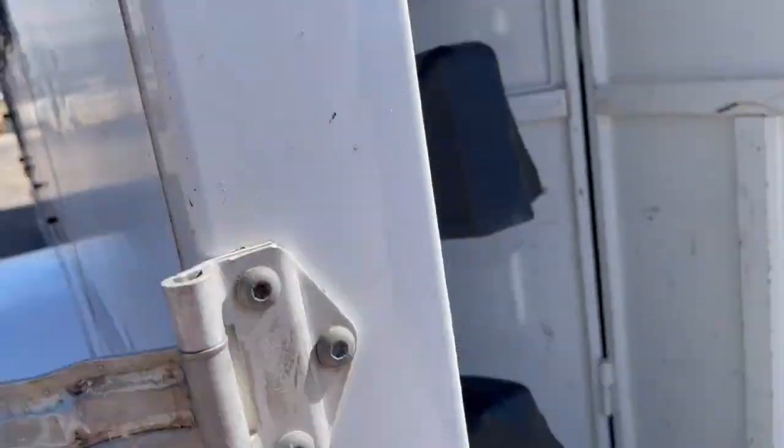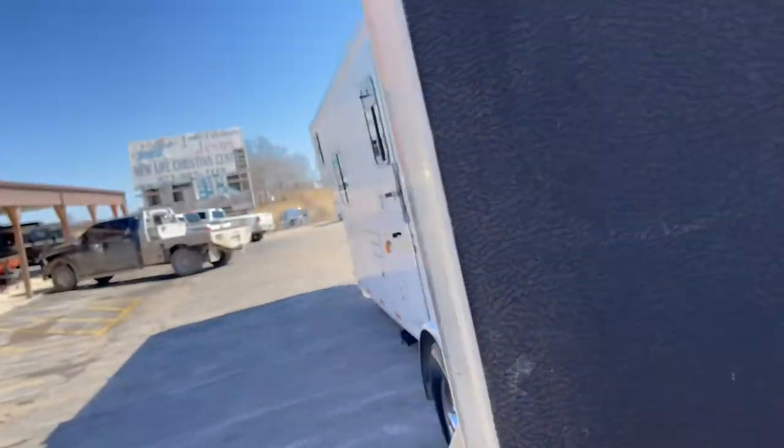Low tail lights, high tail lights. All it means is the cars that are behind you and the semi behind them can see these upper lights, which makes this trailer a lot safer for y'all.